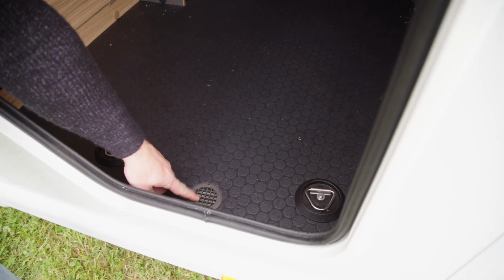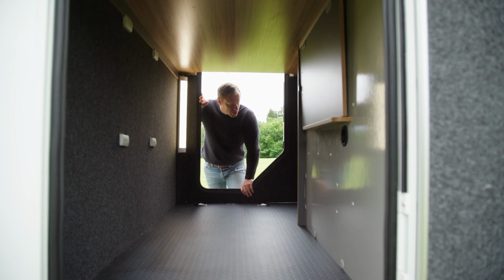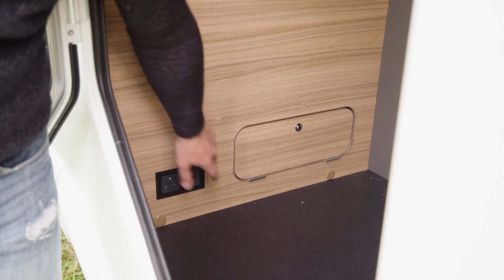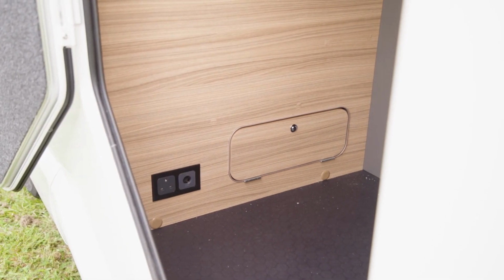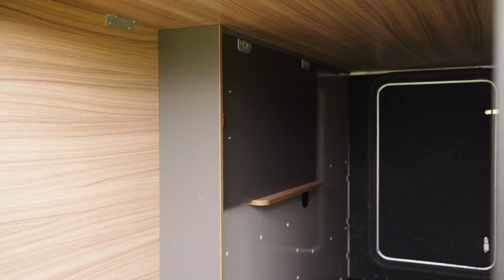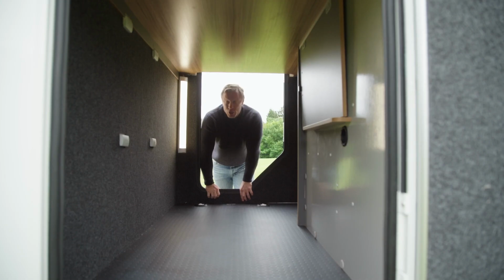It's got 2 drainage holes, so if you're hanging things like wet jackets, wet wetsuits, in my case, the water can drain out. There's 2 charging points here, one for a 3-pin 240-volt domestic plug and one for a 12-volt charger. There's even, through here, access into the main living space. And I do know some people who use this big space as a dog kennel, and they can open that up to let the dog see into the main living area and check on it at night.